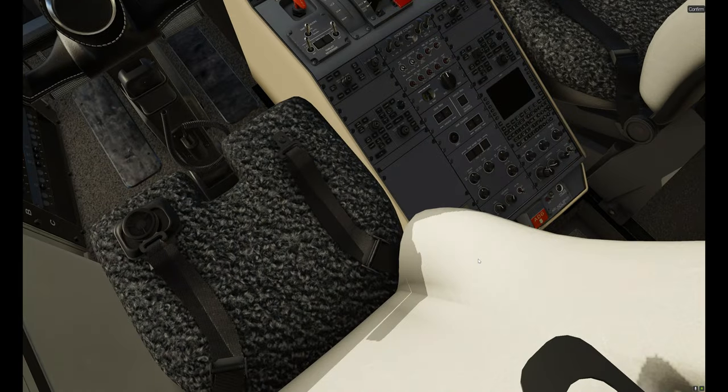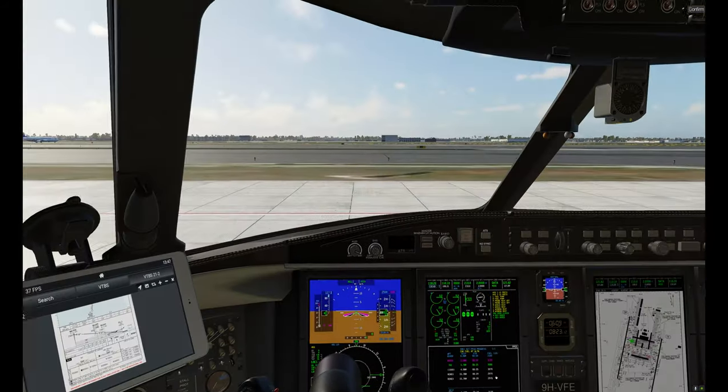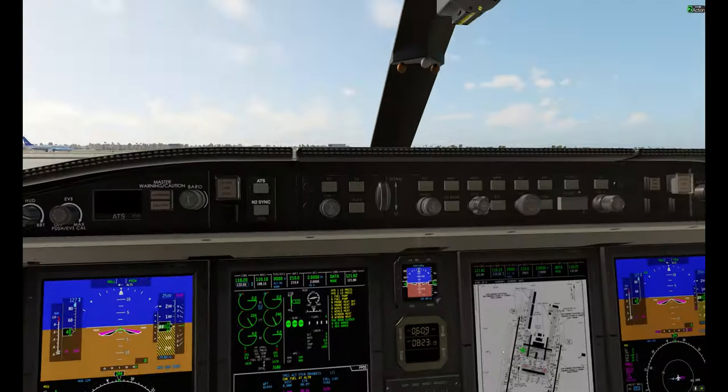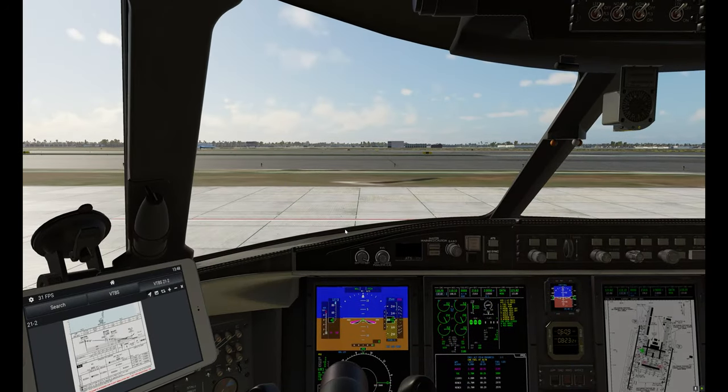Parking brake released. Off. Passenger signs. Off. Cabin differential. Zero PSI. Engine shutdown checklist complete. Securing checklist next.